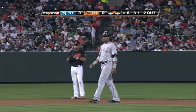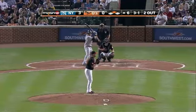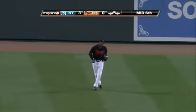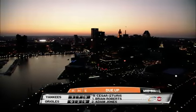2 walks have been issued, both in that first inning. Damon and Teixeira, who both scored. And he goes after one, center field, Jones. And on a 3-1, Cabrera is retired. No runs, 1 hit, no errors. A base runner left on. Beautiful night in Baltimore.